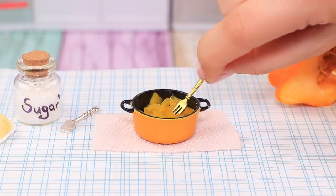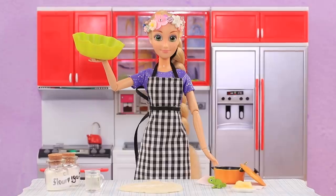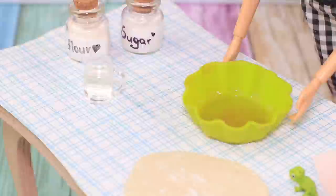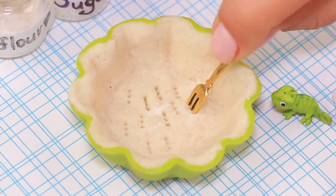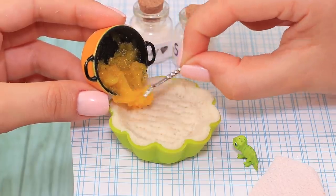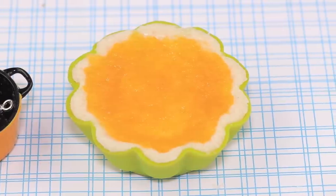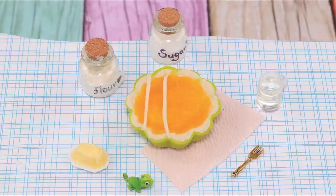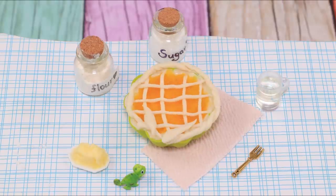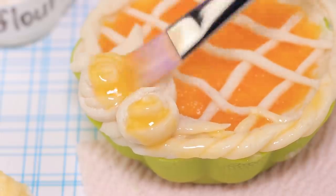Make mashed vegetables. Make a base out of dough. I already have a mold for baking. Cover the mold and make a hole in the bottom of the pie. Add pumpkin filling. It's ready just in time. Our little chameleon will help decorate the pie. Brush the top with an egg and put it in the oven.